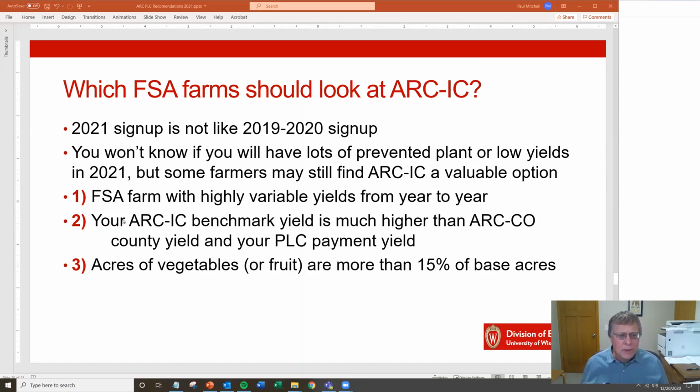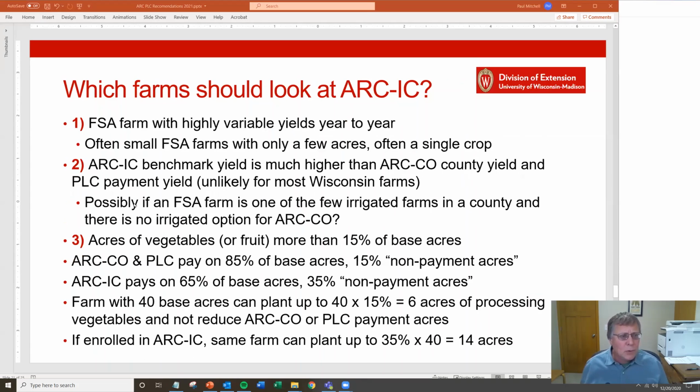The next one might be if your ARC-IC benchmark yield is much higher than the ARC-CO county yield or your own PLC payment yield. We'll talk about how that might happen. And then the last one is people who have vegetable acres. There's a lot of those in some parts of the state. If you have more than 15% of your base in vegetables, it might be worth looking at ARC-IC as an option. So a little more detail here.